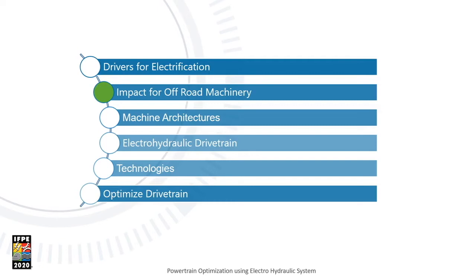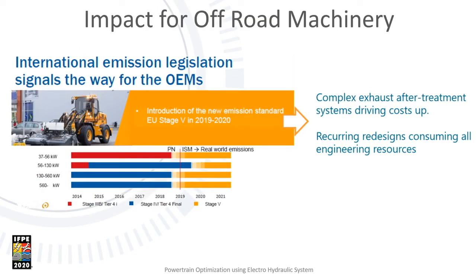Okay, looking at what are some of the impacts for off-road machinery. So we have seen in the last few years that as emissions requirements continue to get tighter and tighter, that ties up more engineering resources, that ties up validation cycles, and that really feels like redesigning something that already works. That puts a lot of constraints into a vehicle with after exhaust treatments and diesel exhaust fluid, things that really take up a lot of space and potentially are very challenging to integrate.